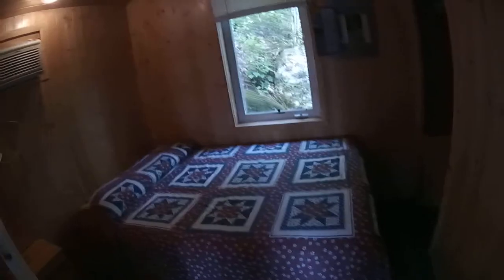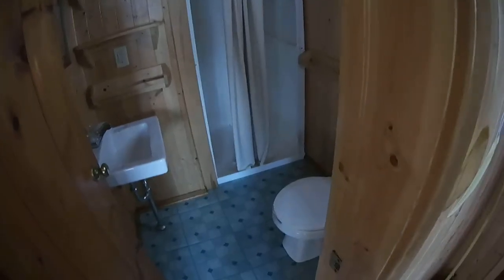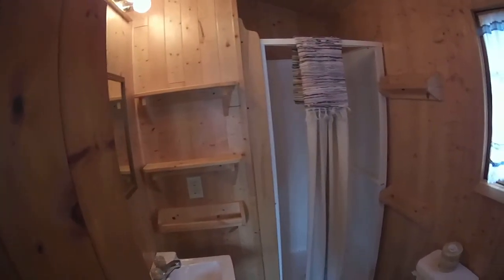And we've got a bedroom. That's for 2 people. Right there. And of course we've got the bathroom. That's exciting. A shower, a flush toilet, and a lavatory. Just like all the other properties at Red Rock or Northwind Lodge. Okay?